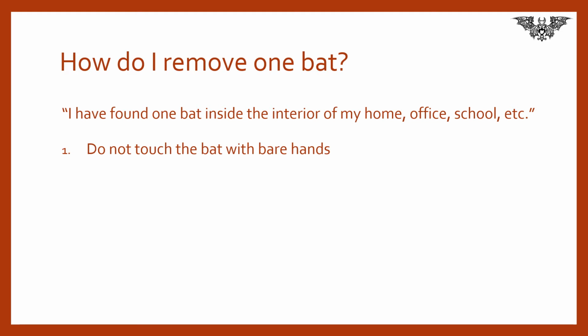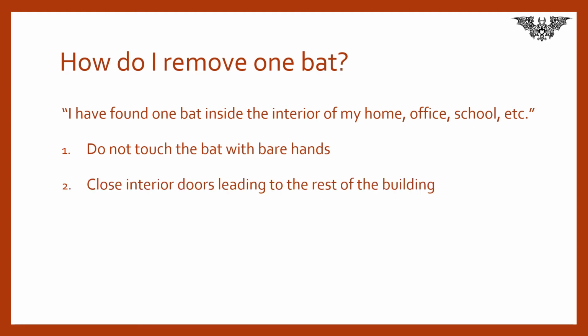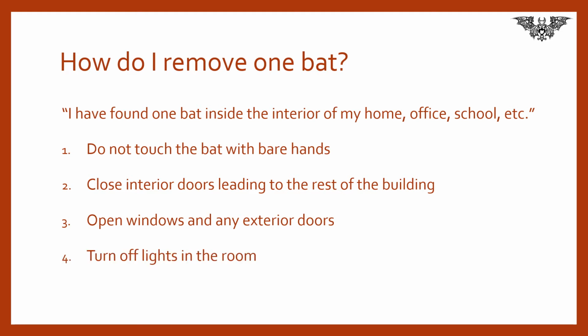So, in this situation, the first thing that you would do is close the interior doors leading to the rest of the building. This will prevent the bat from gaining access to other parts of the building. Next, you should open windows, you may have to remove the screens, and open any exterior doors. Next, turn lights off in the room. Get it dark or dusky in the room if at all possible.